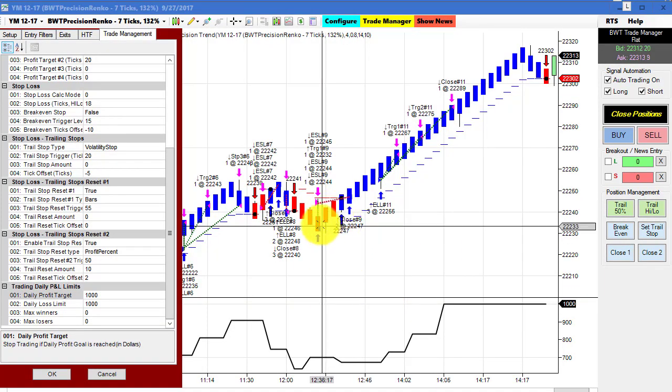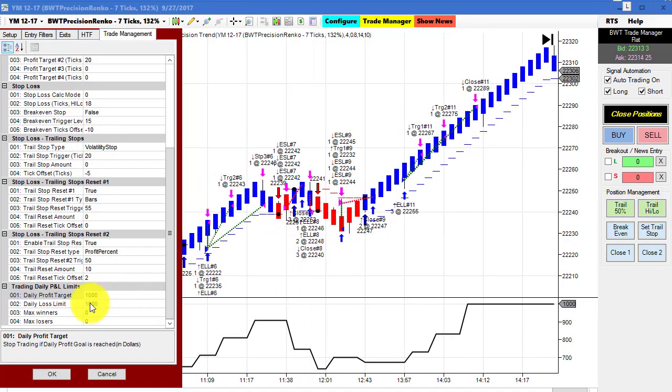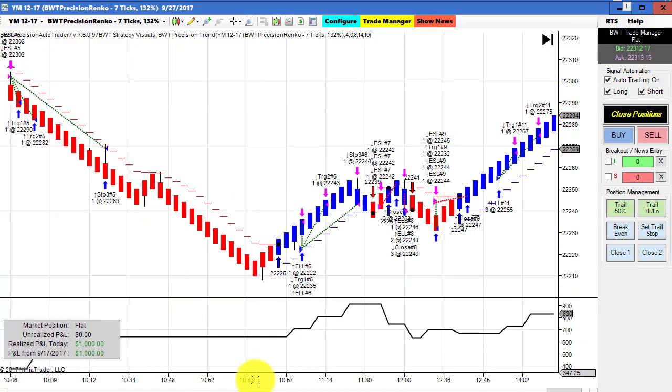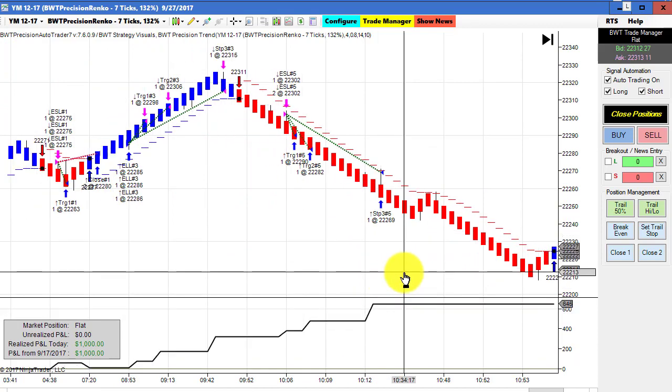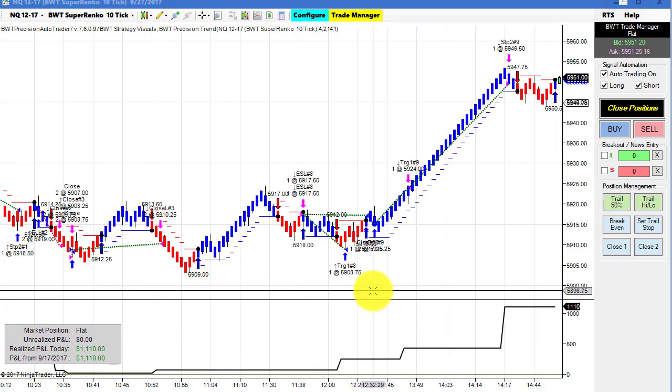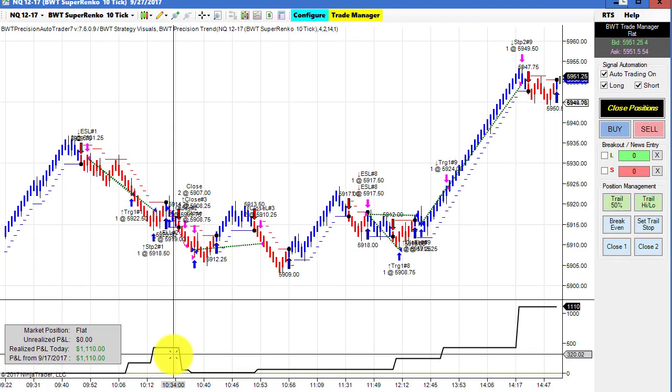Okay, next up is the Dow on the Precision Renko, and this hit its goal of $1,000 for the day and had some pretty nice trades here. The Nasdaq on the Super Renko 10 tick also caught this breakout at the noon hour, and this ended up doing 1100 for the day.